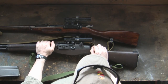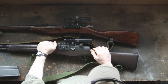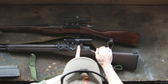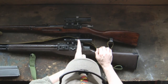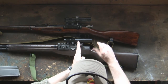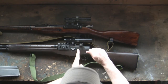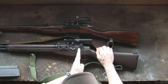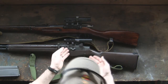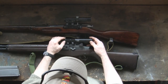The VOMZ scope, when I was making adjustments with the windage knob here, I could see the aiming point move in a vertical fashion. It would go up if I wanted to add windage to the left, and it would go down if I added windage to the right. So mechanically, there's something wrong with this scope coming straight out of the factory.